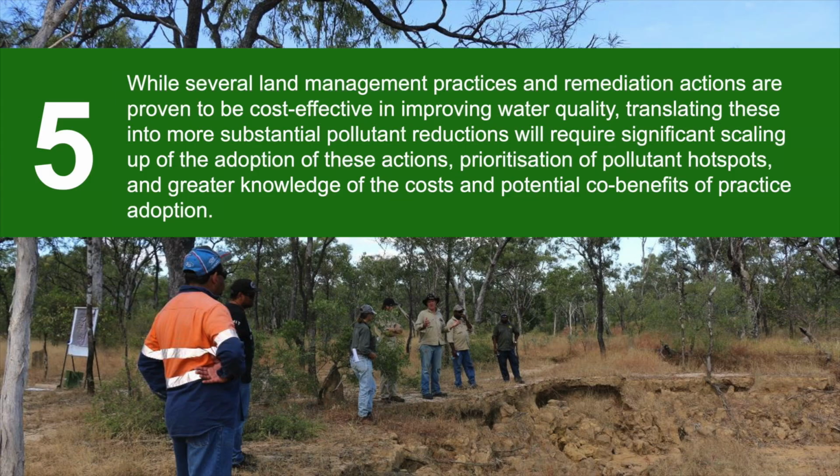The fifth one is about land management practices. We've got good knowledge of quite a few of them, and that they are cost effective. There are some gaps though, and ensuring that we can translate that into actual change, which means working with people and identifying those hotspots. We also have some gaps in the knowledge around cost effectiveness in particular and potential co-benefits which might help with adoption.